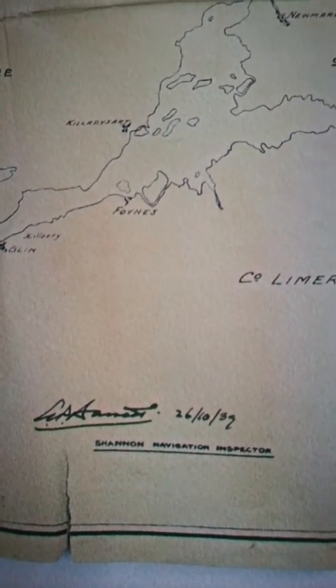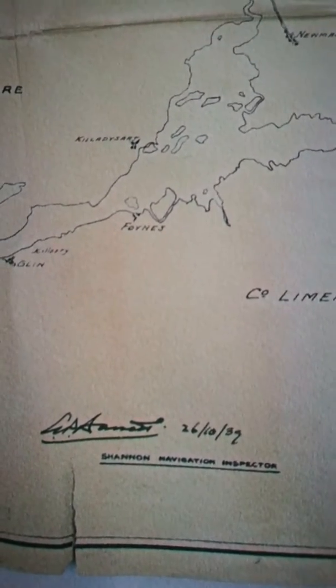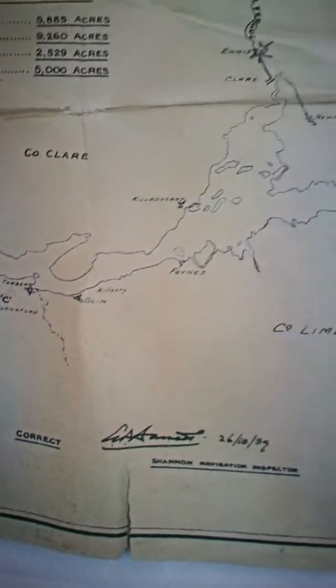Okay, we need to give credit to the map person, the person who drew the map. Can't make out his name. It looks like JP, and he's Chief Engineer, Office of Public Works, Dublin, and he completed this map on the 26th of October '39, and it's approved, which I love, by the navigation inspector, the same date, 26th of October '39. I love it.